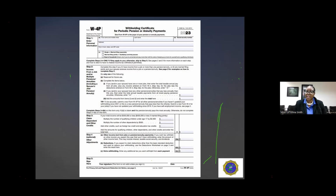Before we enter our example, do we have any questions on form W-4P? Yes, I have a question regarding the personal information. What if you're a widow? If you're a widow and you're head of your household, I would be single? If you're a widow and you do not have a dependent under the age of 19, yes, you would be deemed single. Okay, thank you.